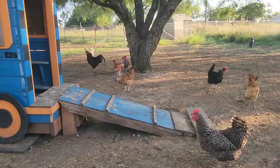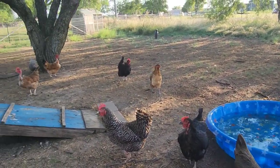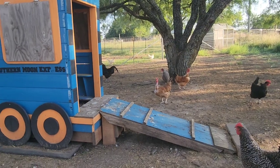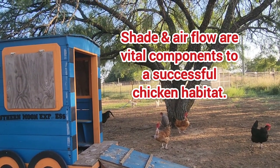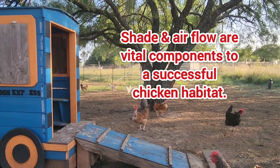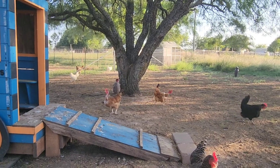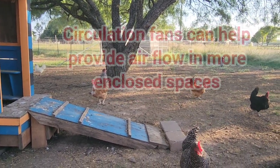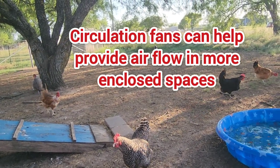Oh, hi everybody. You want to provide lots of shade. Shade is your primary thing. Open shade where there's lots of good airflow is your best bet. If you don't have a really big open shady place, you can put up shade fans, circulation fans, and blow the air around that way.